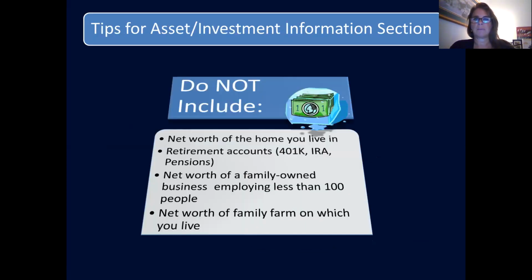For the investment and asset information section, you do not include the net worth of your home. They don't want to know how much home equity you have. You do not include your retirement accounts. If you have $500,000 in a retirement account, they don't want to know that. The CSS Profile will want to know that, but FAFSA does not; FAFSA just wants to know how much you contributed in the year 2020. You also do not include the net worth of a family-owned business employing fewer than 100 people, or the net worth of a family farm in which you live.